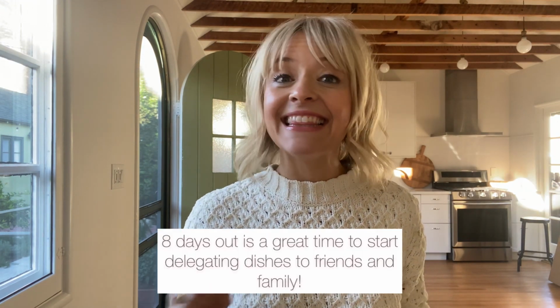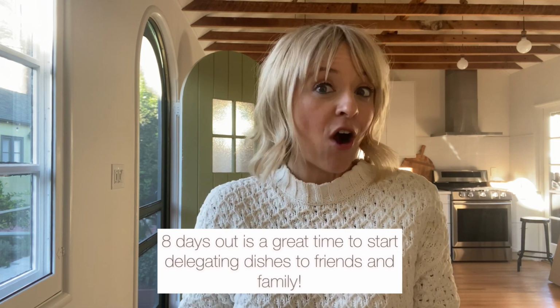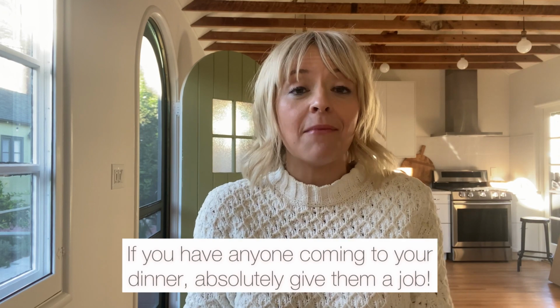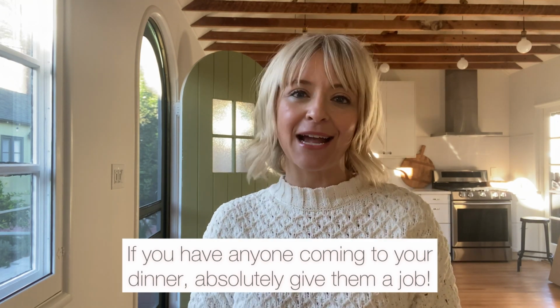8 days out, this is the time to do some delegating. If you have anyone coming to your dinner and maybe they've offered to bring something, give them a job. Absolutely give them a job. Ask them what they'd like to make or tell them exactly what you need. But now is the time to make those assignments and then note them on your menu so you don't have to worry about it.